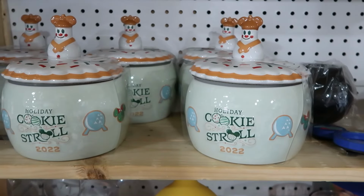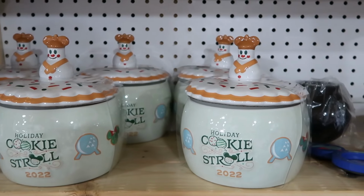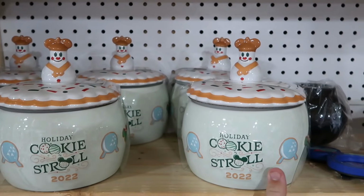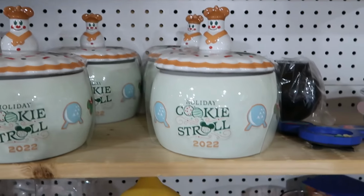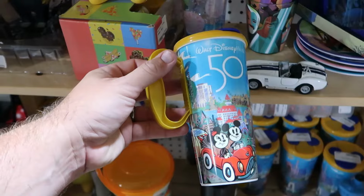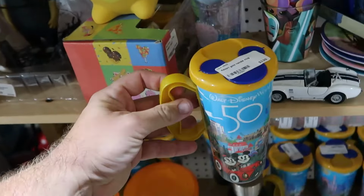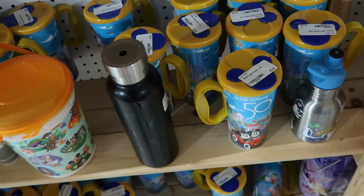Also still over here in the same section from the Holiday Cookie Tree Stroll 2022 over at Epcot, they do have those ceramic cookie jars. These are a really good size with Spaceship Earth. You got the snowman wearing the Mickey ears. But underneath there, they have some 50th anniversary resort cups. It says Walt Disney World 50. You have Mickey and Minnie, and then all the beacons of magic and different Disney resorts. Those are only $3 a piece, but they do have a really good selection.